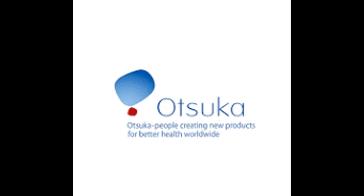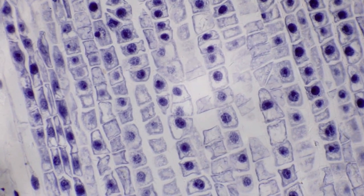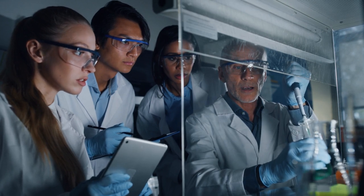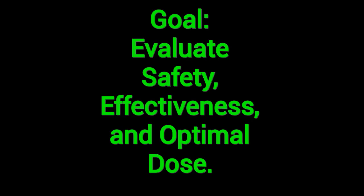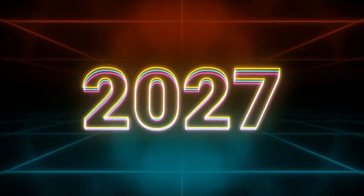Early human clinical trials. OPF310 trial, June 2025, Chicago. A Phase 1-2 trial led by Otsuka Pharmaceutical Factory is now underway at the University of Illinois. This study delivers encapsulated pig islets, OPF310, to adults with long-standing type 1 diabetes and severe hypoglycemia. The goal is to evaluate safety, efficacy, and optimal dose, 6,000 versus 12,000 islets per kilogram, with an estimated completion in June 2027.